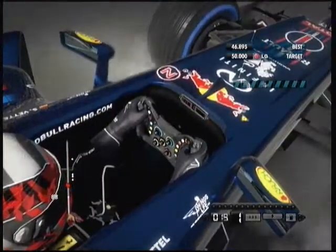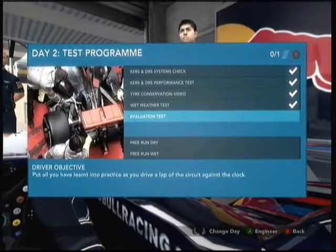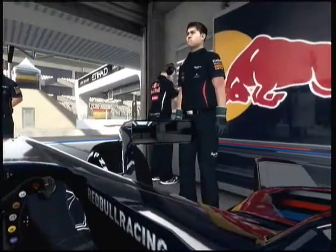Some experience of a wet track. Complete. Ready.